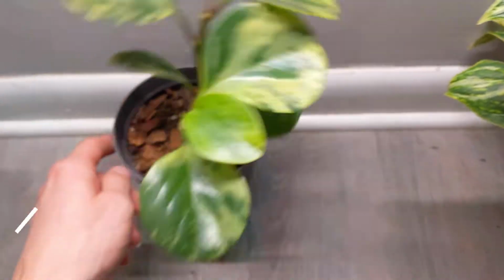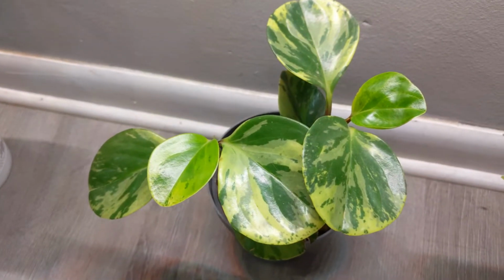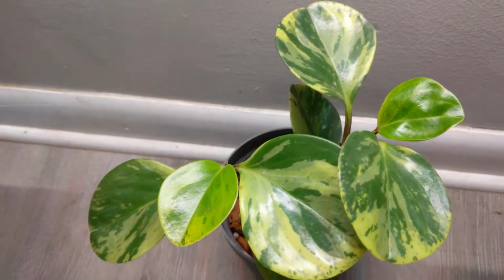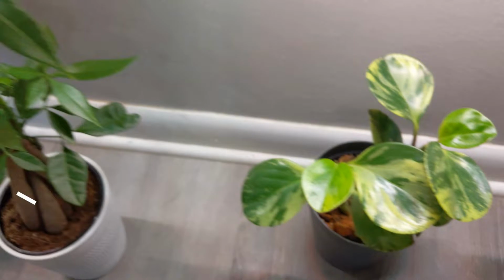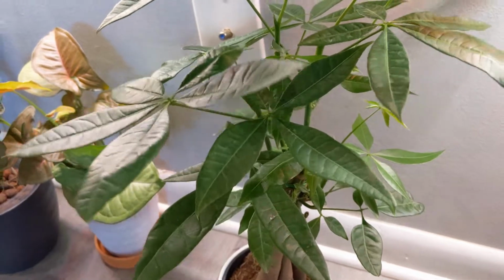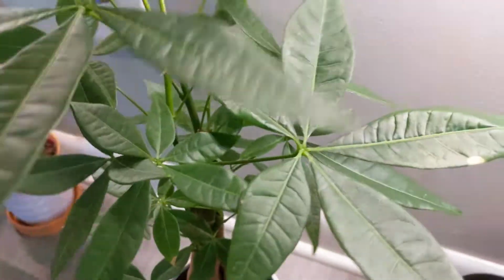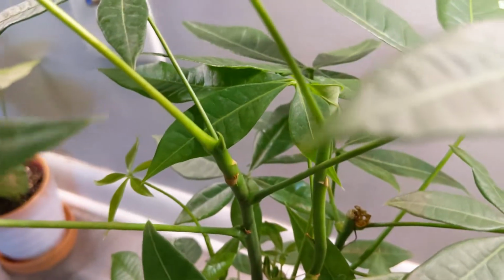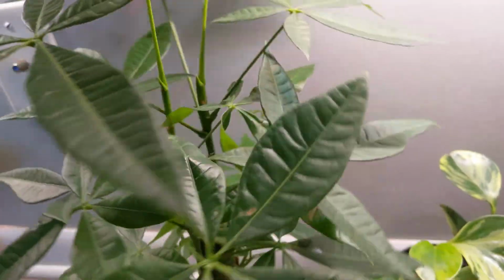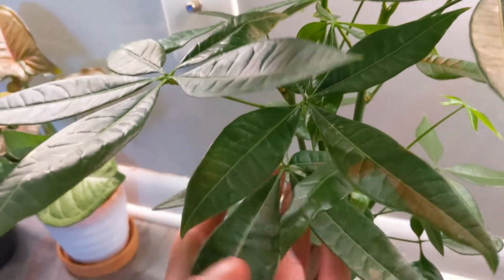Right next to that is my variegated Peperomia obtusifolia. And you guys, guess what? Right next to this one is a plant that I've been wanting for a long time and I've never gotten one, and I never realized how easy they are to get. It is a money tree. And you know what else? I didn't know that money trees are considered a bonsai. This is one of the newer leaves that came out, and then I think it has a new leaf coming in. There's just a bunch of new growth coming in. You see all those little tips? I cannot wait. I think it's liking its spot. The trunk is pretty cool too. It's like intertwined in itself. Any care tips would be amazing.